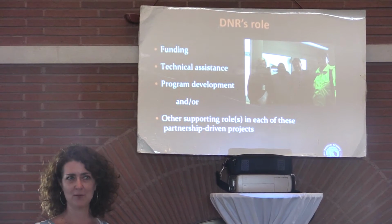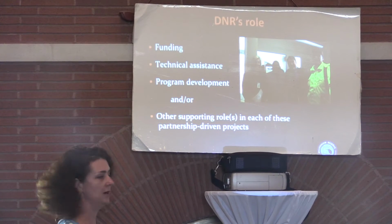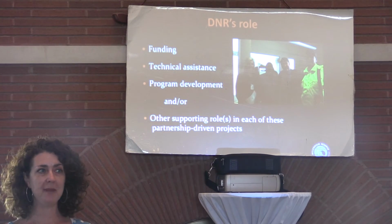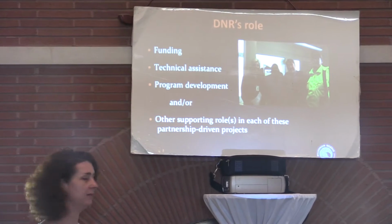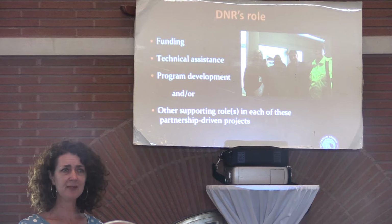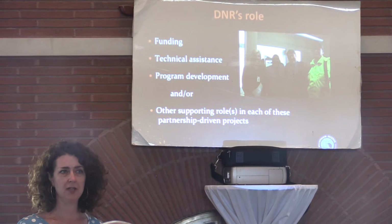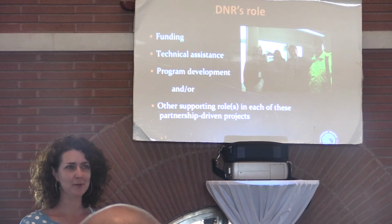So I, of course, work for the Department of Natural Resources, so I'll tell you what our role is in all of this. We have provided funding, we provide technical assistance, we provide program development, we provide staff support, me, some of my colleagues who are here today, Michael and Diane and John, and have a supporting role in any number of other opportunities. Basically, our job is to listen, hear what people need, and then try and be proactive about what resources we can bring to the table, but also to galvanize other partners. And through Millennium Reserve, we spend a lot of time. So, I'm almost done.